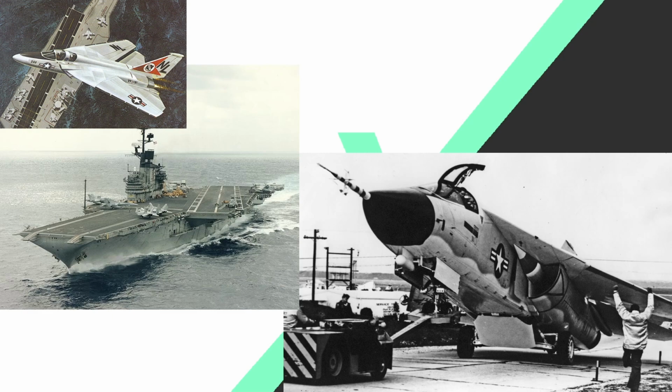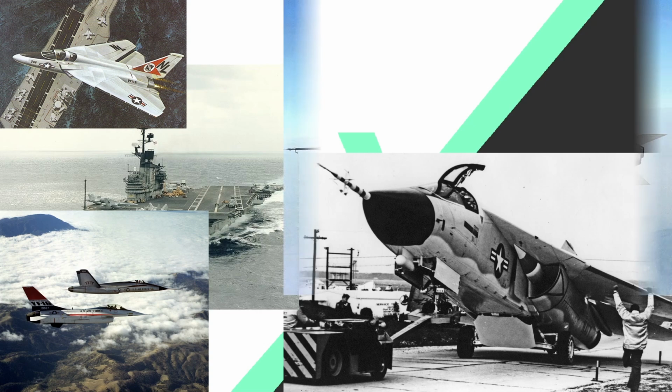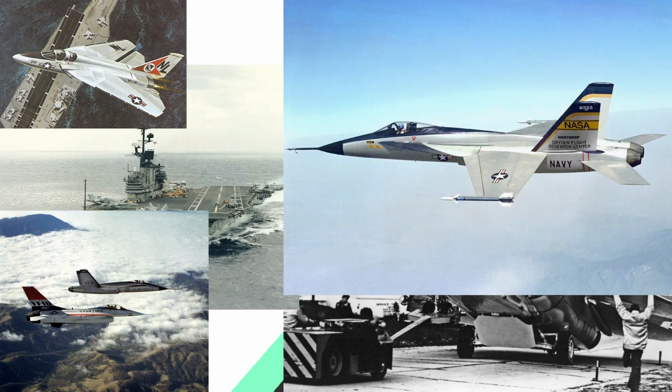But then the VFX program gave way to the lightweight fighter, and then later the naval fighter attack experimental program, which ultimately ended up replacing the F-14A for arguably almost the exact same fucking reason.